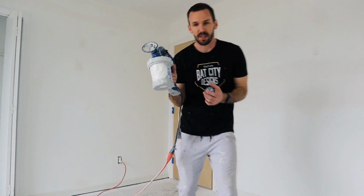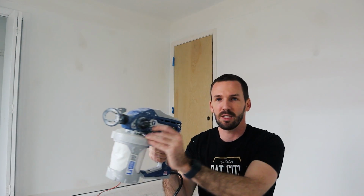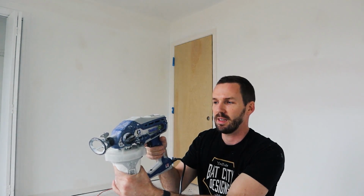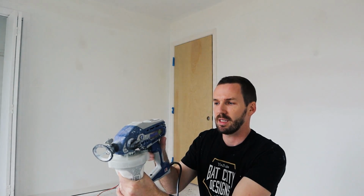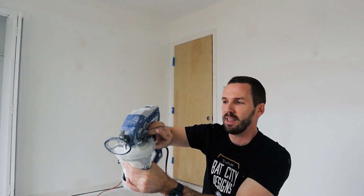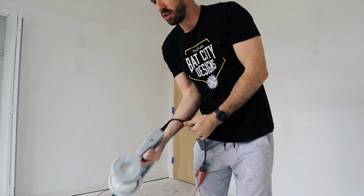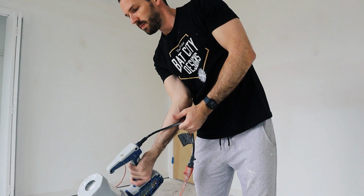So this is the Graco deal I was talking about here. And I have it full of primer right now. And so you just open this flap and you squeeze all the air out until you stop hearing air. You close up the lid and you're good to go. I just need to prime it a little bit. So I'm gonna turn it to prime, shoot it upside down, and then you're good to go.